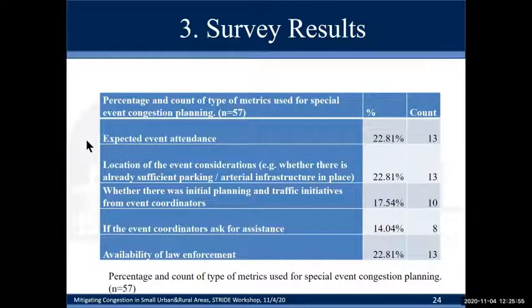So one thing we sort of asked was, well, how do you plan for this? How do you decide if this upcoming event is going to be a congestion issue? And again, the agencies were pretty split, right? Attendance was identified by about 22% of them. Location of event consideration, like where is it, was a major issue. And availability of law enforcement. So law enforcement does become a major player in the rural and small urban in terms of handling congestion. You see those three really kind of pop out as their major planning issues. And then after that is, did the event actually ask for assistance? Or was there some sort of initial planning for traffic initiatives?